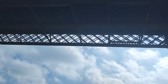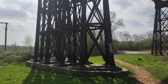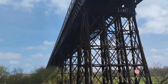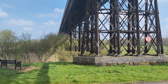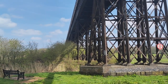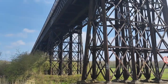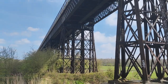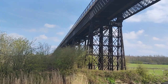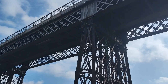But look at that, it's enormous. I don't know if you can get it from home, just how high that is and how massive that is. What's interesting about it as well is the fact that it's iron, and obviously most viaducts back then were all made of bricks, millions and millions of bricks. But this, they were worried that because of the sheer weight and the amount of mining in the area, if they built it with brick, it would subside, it would collapse. So that's why they went for iron, which is a much lighter material. It's just incredible.